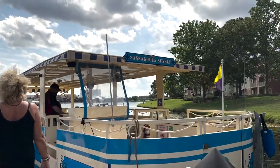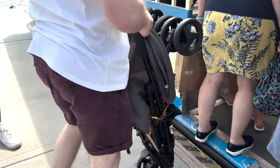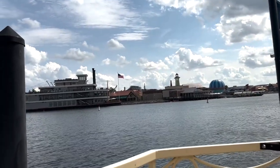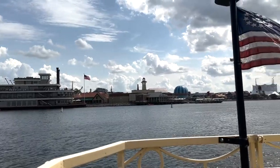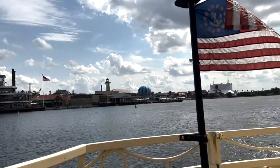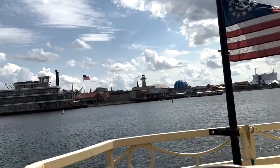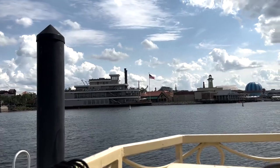Here we go, taking the Saratoga Sunset. If you have a stroller, make sure to close it up to bring it onto the boat. Before we take off, you may remember there used to be water taxis that would connect both ends of Disney Springs. Unfortunately, at the time of recording, it still has not returned since the closures in 2020, and there's no announcement of it coming back. So that may never come back, and that's so sad.